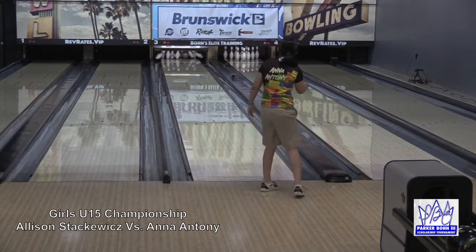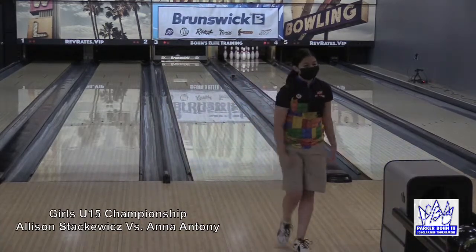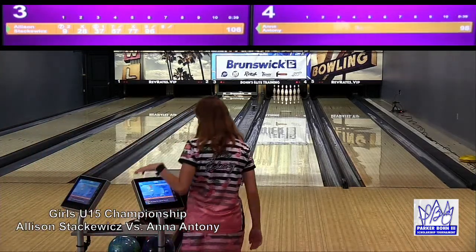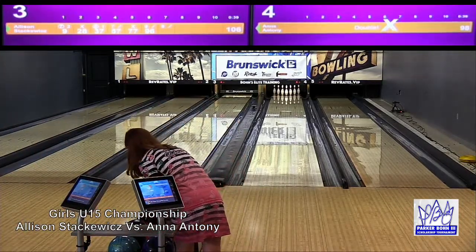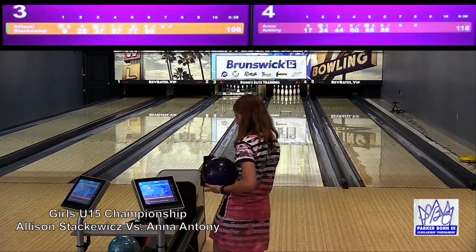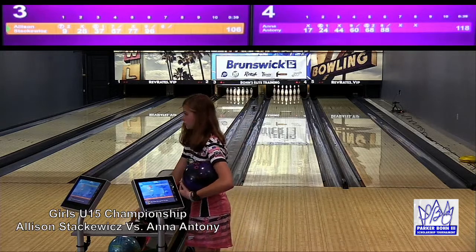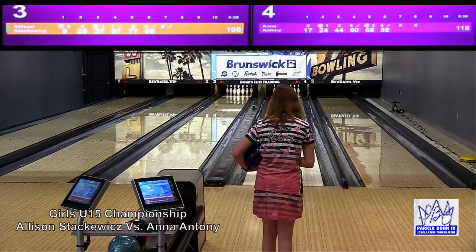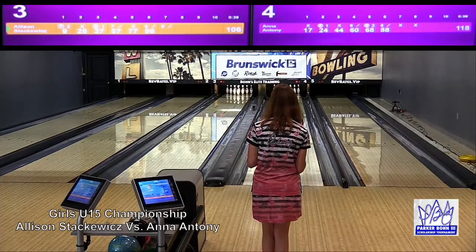Looks pretty close. Gets the light mixer. Great shot there from Anna. She doubles in the 7th and 8th and takes a 2-pin lead here late in game 1 of this 2-game total pin match. Allison just got to stay to the process, keep on cleaning frames. So.